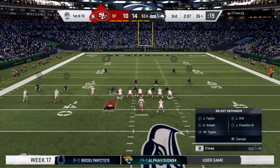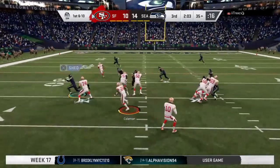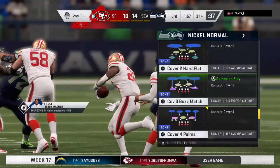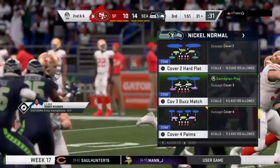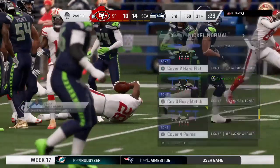Garoppolo, 5 straight completions here in this second half. 1st and 10. Garoppolo going to hand this one to Coleman. And they're going to get him behind the line yet again as his nightmare afternoon continues. In on the tackle there, Bobby Wagner coming off a 3rd straight All-Pro season. It's now 2nd and 6 on the Seahawks 31-yard line.